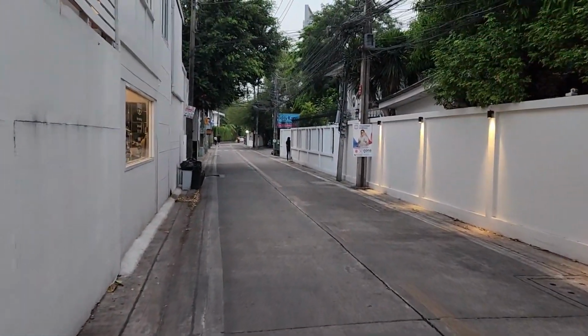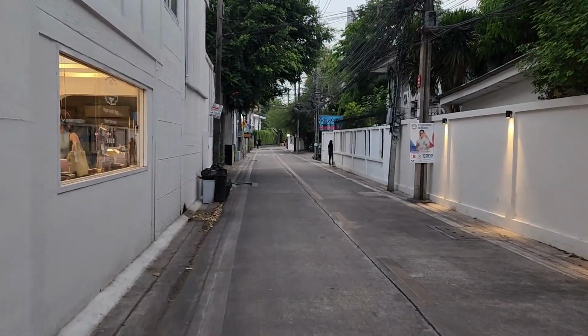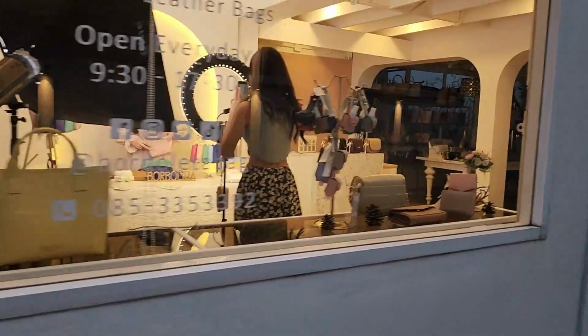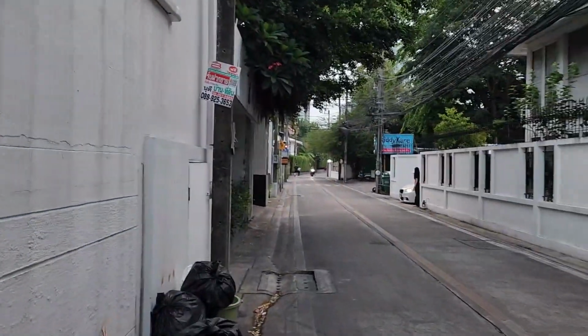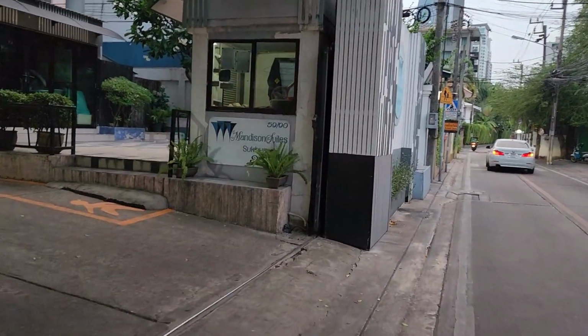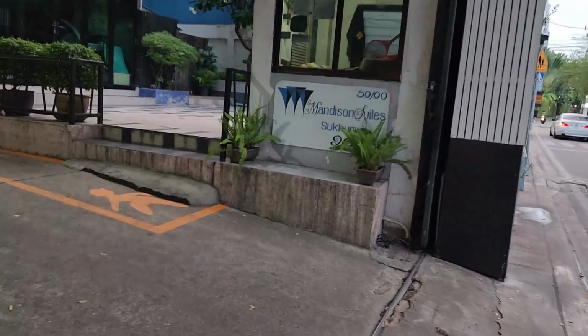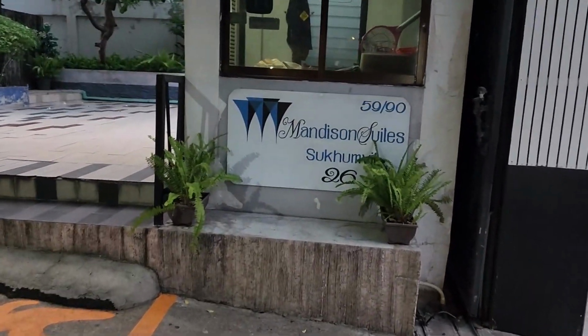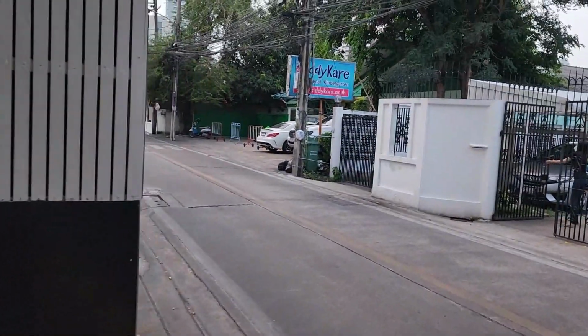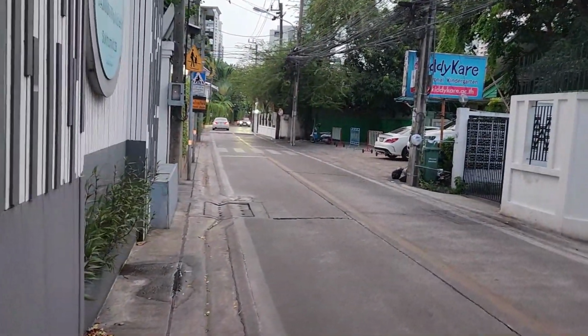Here's a kitty care. So this is kind of a daycare area. Here's somebody YouTubing, selling leather bags, it appears. Here's the Mandison Sweets. Wait a minute, this is giving us a hint. Well, this says we're on Sukhumvit Soi 26, so we walked left more than I thought.